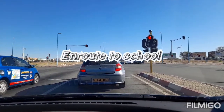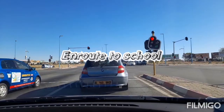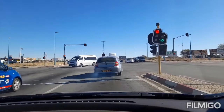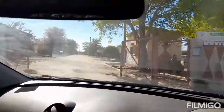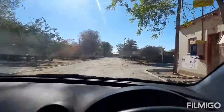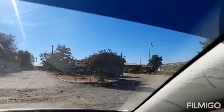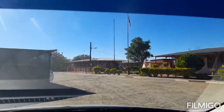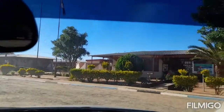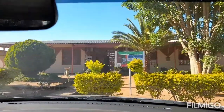So this is just me en route to school. This is one of the roads that I use to get to school. And we have arrived. So this is my school, guys. Unfortunately, we don't have parking, so you just stop anywhere, literally. I'm gonna stop here in front of the main block, the administration block. And yeah, welcome. This is it.